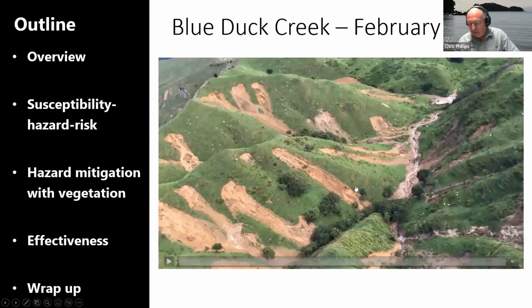Right. I just want to start with a bit of an overview. I'm going to talk a little bit about a few concepts and the differences between landslide susceptibility, landslide hazard, and landslide risk. Then I'm going to spend a little bit of time on how vegetation can mitigate landslide hazard and how effective it is in doing that, and then wrap up with some takeaways.